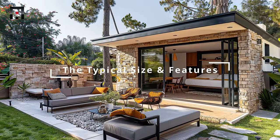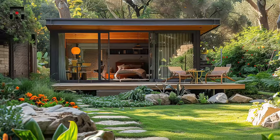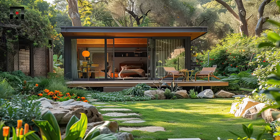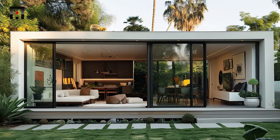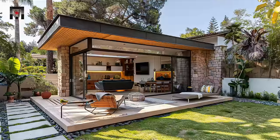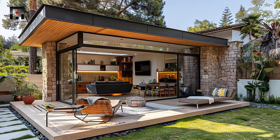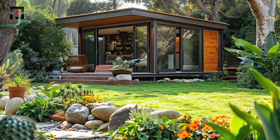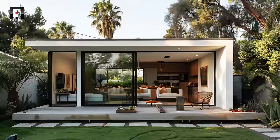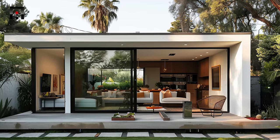The typical size of a casita and its features. A small guesthouse casita typically encompasses a bathroom, kitchen, and living space, providing a multifunctional haven for its occupants. These charming retreats, often ranging from 400 to 800 square feet in size, offer an intimate yet comfortable living environment. They can be transformed into a guest house, a serene home office, a captivating game room, or even a cozy home theater, offering versatility to suit various needs.